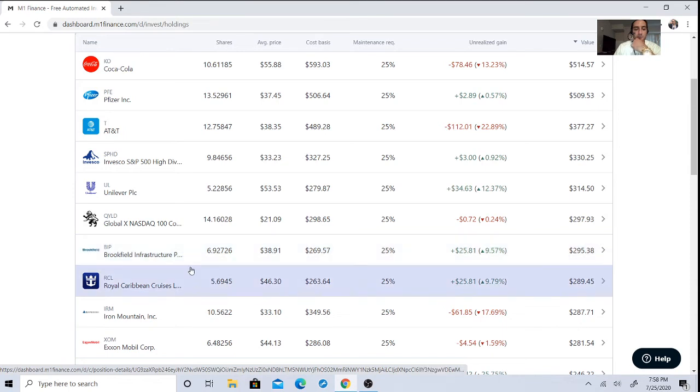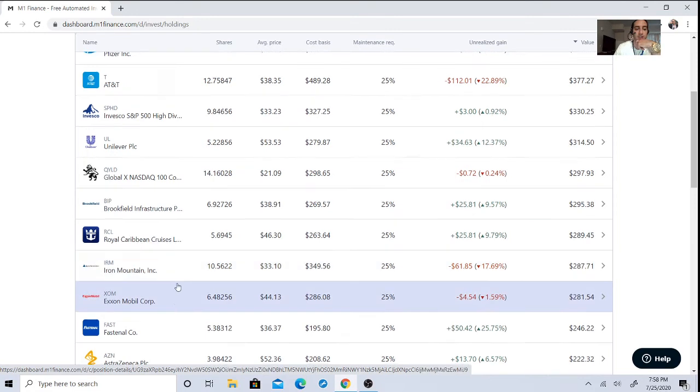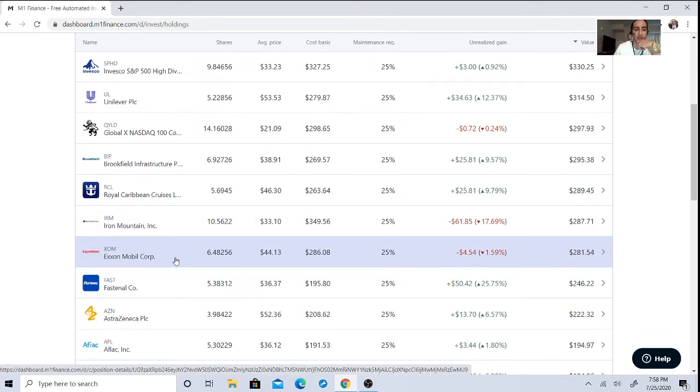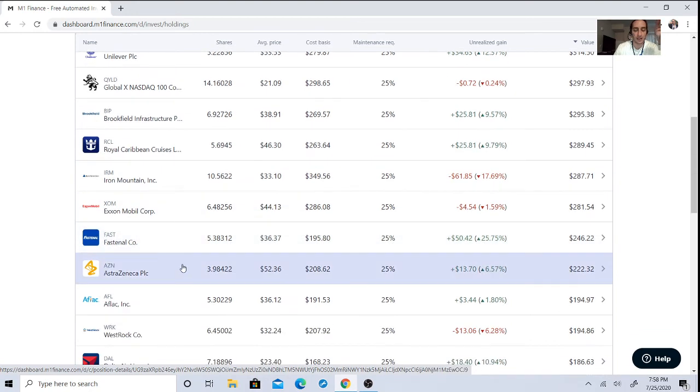Brookfield Infrastructure Partners, Royal Caribbean Cruises. I have $5.69 in that. Iron Mountain, I'm at $10.56. XOM Mobile, $6.48. So applying the Ramey method, things are looking pretty sharp. Fastenal's up. AstraZeneca, obviously, with the vaccine race. I have almost 4 shares in them.